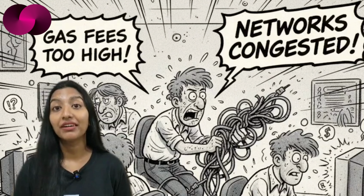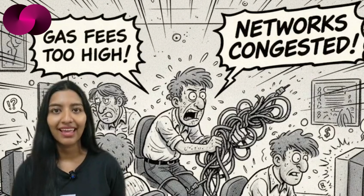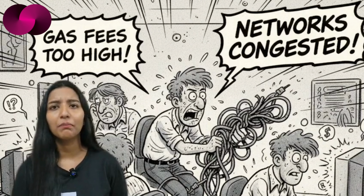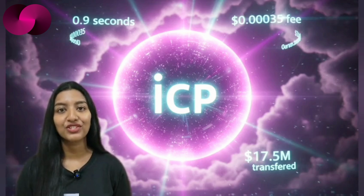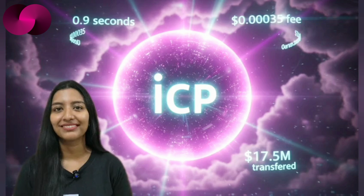For years, we have heard arguments that blockchain can't scale or that fees will always be a bottleneck. Well, ICP just moved millions of dollars for a fraction of a cent in under a second. That's not theory, that's execution.